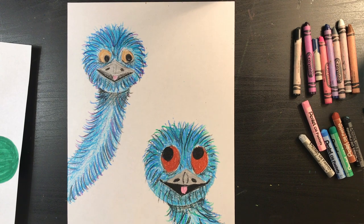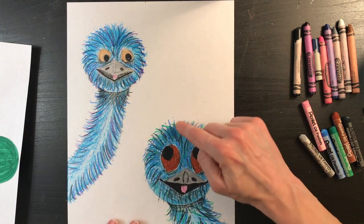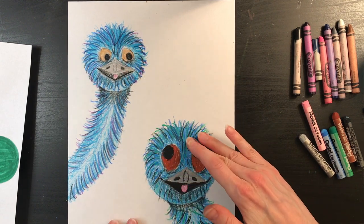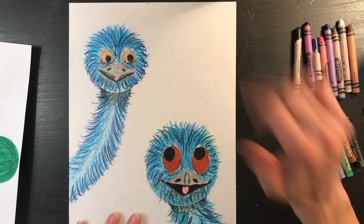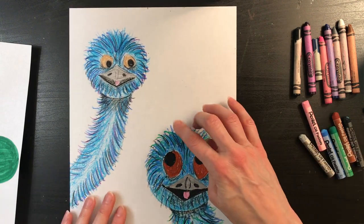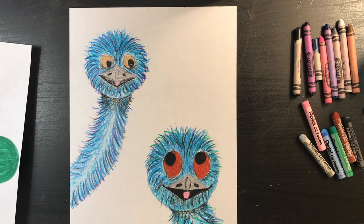All right, aren't they adorable? Another thing you want to be careful of with crayon and oil pastel is you don't want to rub your hand over it to get rid of some of these little flakes that came off. Crayon and oil pastel will both smudge and smear and make a mess. So instead, use your breath to blow off some of those pieces, or pick it up and shake it over a trash can so that those little pieces don't end up on your paper or on the floor. Okay, so our little emu friends are done.